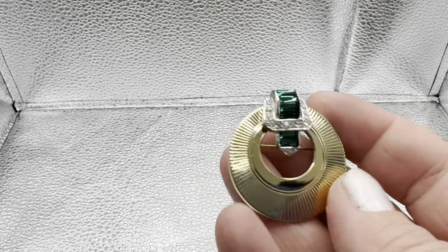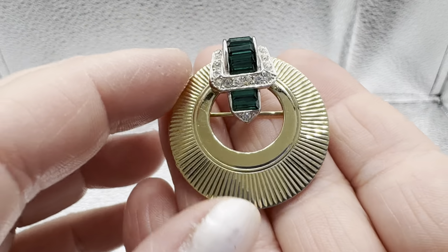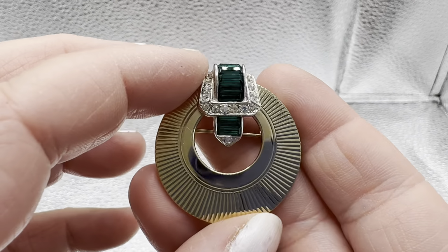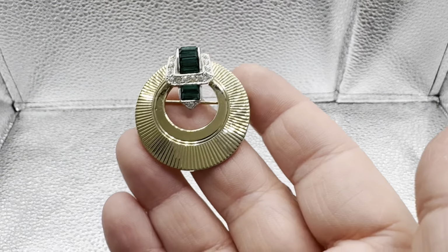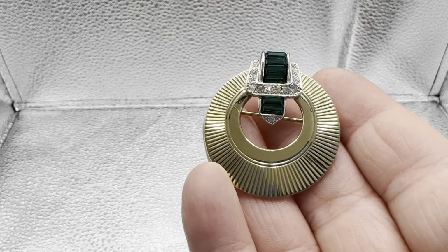Pretty cool. She sent me some cool stuff, a variety. Both of the people I'm consigning for did. Marcella Boucher, signed back there. This is beautiful. Emerald baguette, emerald colored rhinestones in baguette shape, and then clustered rhinestones there. It's beautiful. It's about 2 inches on the Boucher. Not quite, 1.5 inches. It's beautiful.